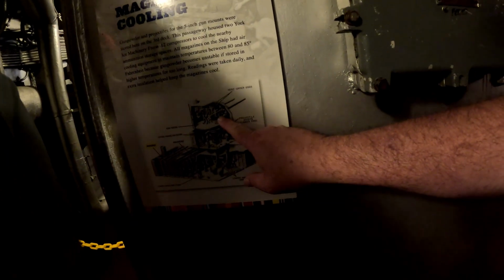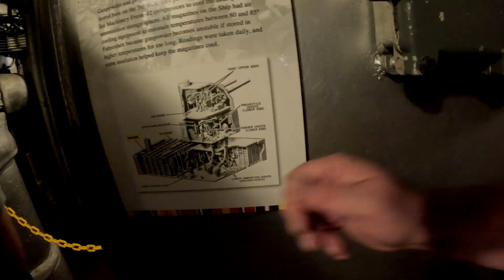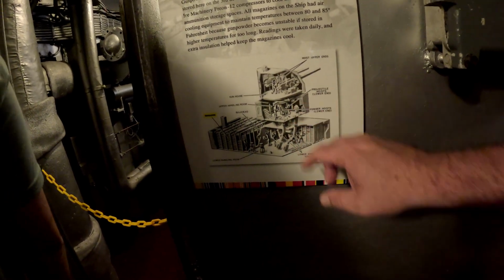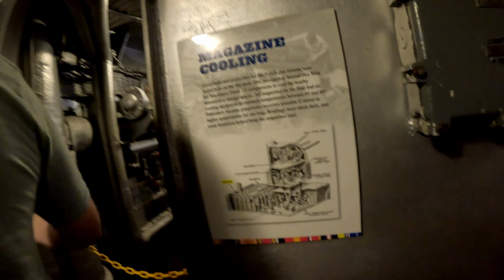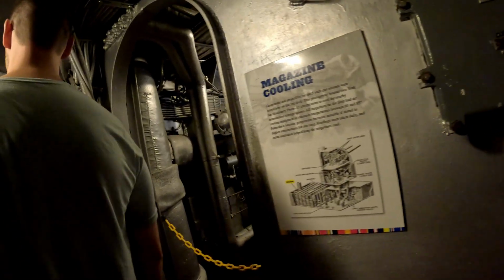If you look at the picture here, there's a 5-inch turret. You see we're going down to the projectiles. You just saw those coming up here, so that was for the 5-inchers. And over here's the magazine. This is to keep it cool. See the 5-inch gun mounts? That's basically what you have on the M1 Abrams, 120-something millimeter.